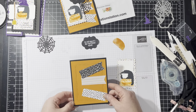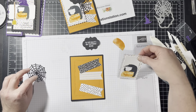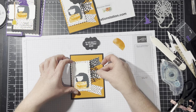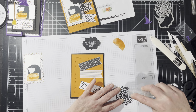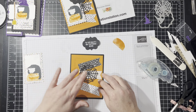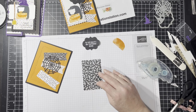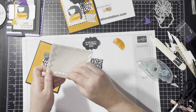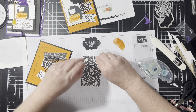All right, so let's bring our card back, because now we're going to place this in there, and we're going to set this behind like this. So I'm just going to put a little adhesive in the center here. And I'm just going to lay it like that because I'm going to cover it up anyway with this. So we're going to put some dimensionals on the back of this. So just like that.